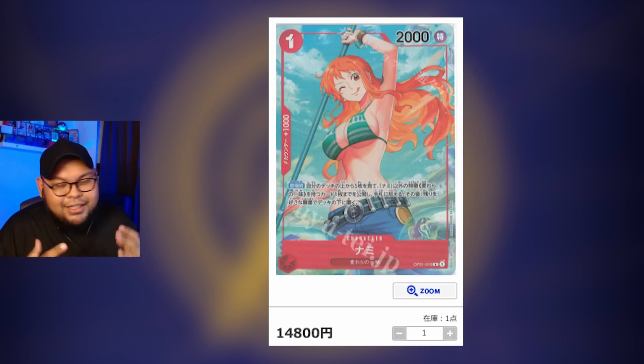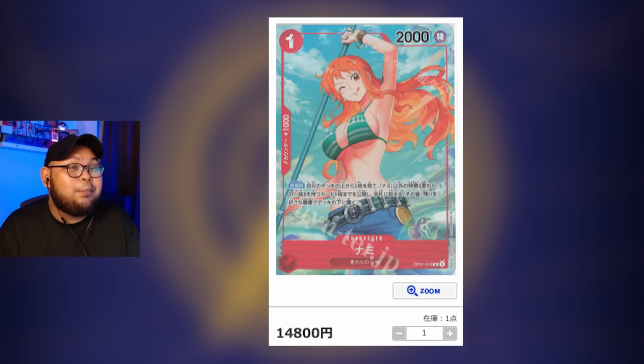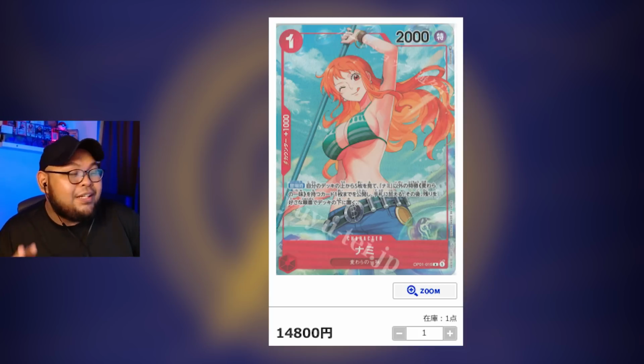It is tried and tested. It has been the case for every single card game out there. I mean, take a look at Weiss Schwarz, even Pokemon with their full art trainer cards. As long as your card is a waifu, you're going to have to pay a little bit more for it. And Nami is a perfect example of this.